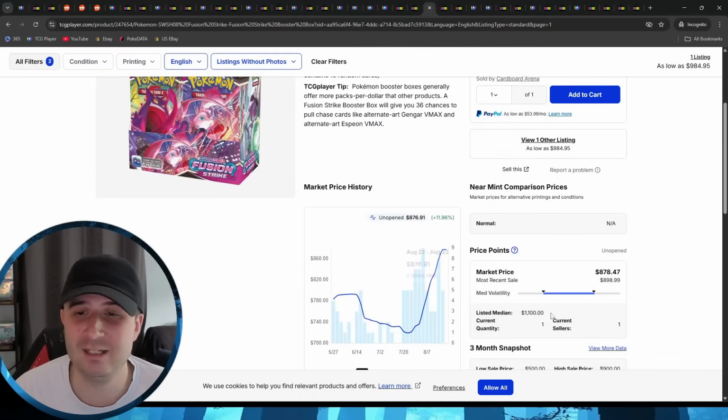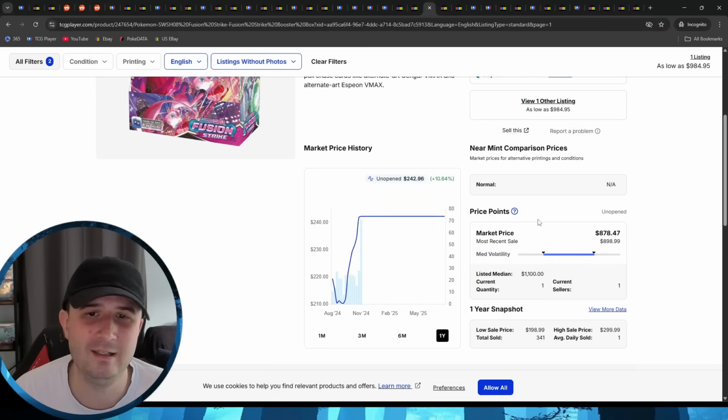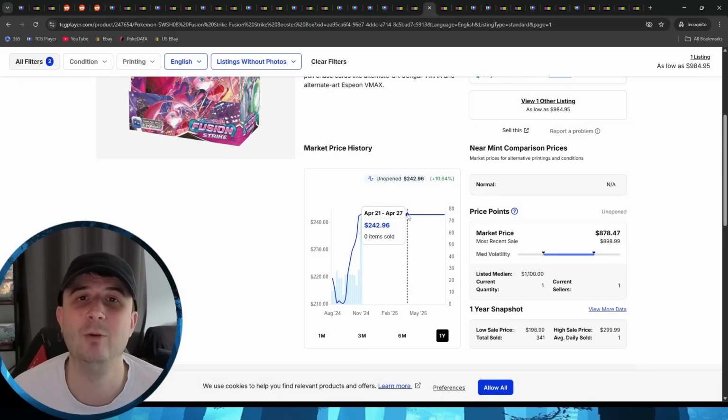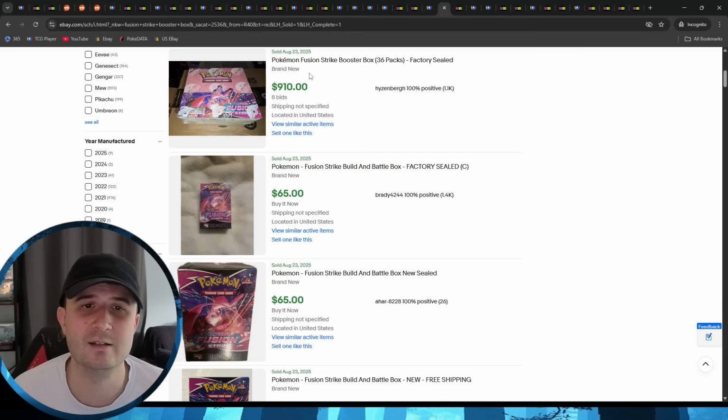But yeah, just continuing to run up in price, another 5%. It's had a historic run up in price again since the start of July, just absolutely pumping. Over the year, okay, TCG Player isn't going to show me a yearly chart anymore. Oh, apparently when you go on to the yearly chart, Fusion Strike is only $242 a box. So yes, please, TCG Player, I will have all of them for $242. Thank you very much.